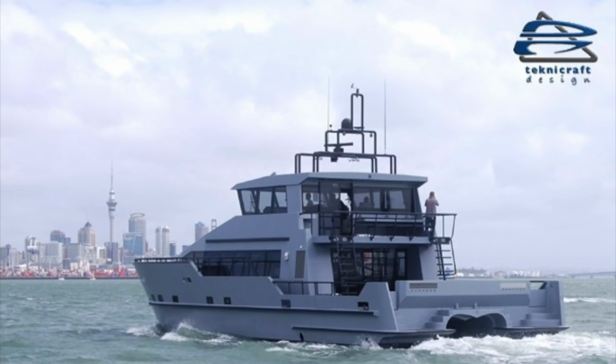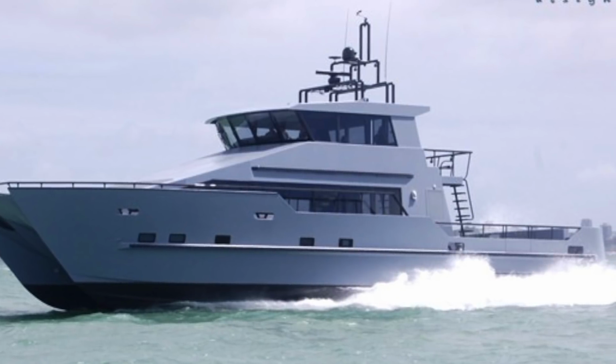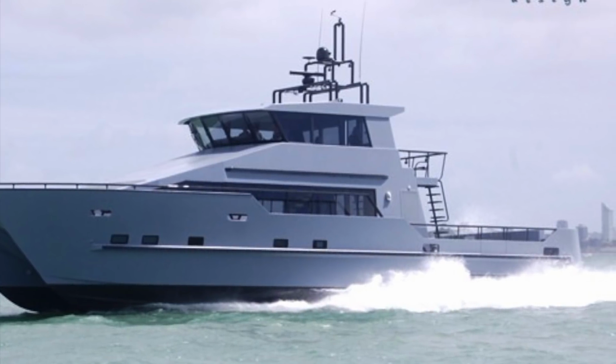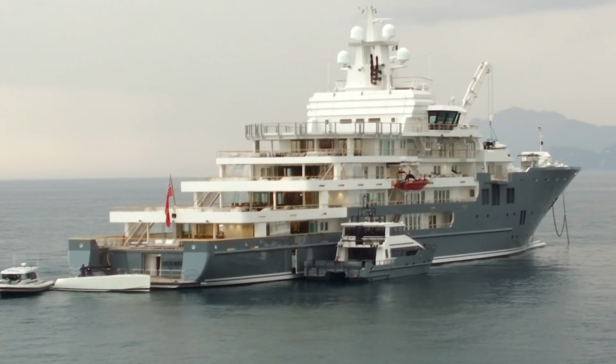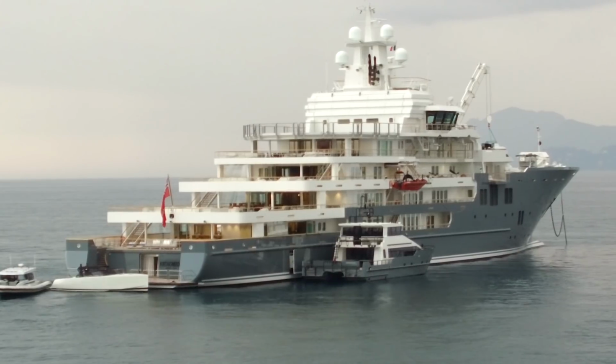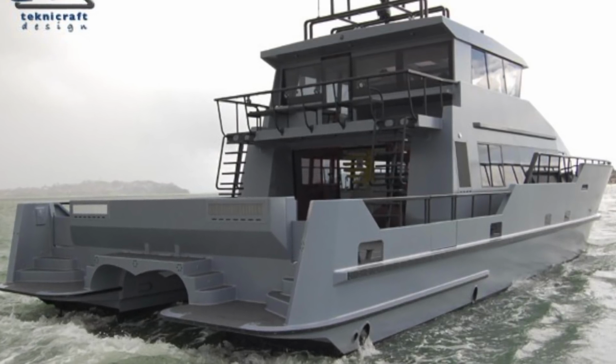Graeme Hart commissioned a company to build this specifically, and he wanted a design of a motor yacht to be able to do speeds of up to 50 knots with all the amenities required for deep sea fishing and luxury cruising, and it's fitted with water jets driven by quad engines.